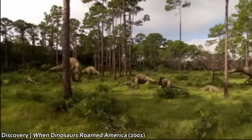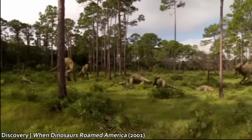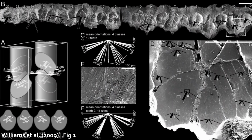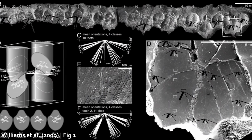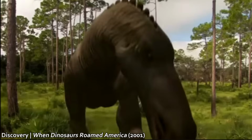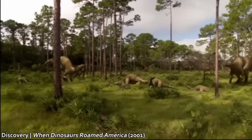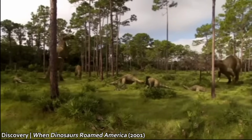And of course, there are several papers that focus on Edmontosaurus' ability as a chewer. Williams et al. in 2009 used 3D modeling and other methods to figure out how Edmontosaurus used its battery of teeth. They came to the conclusion that they were grazers more so than browsers, which is interesting considering they were the tallest dinosaurs in Hell Creek unless a random Alamosaurus showed up. I wonder what would have filled the high browsing role if that were the case.